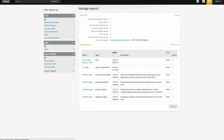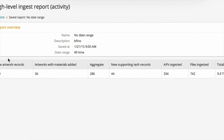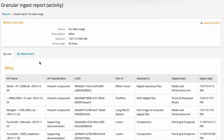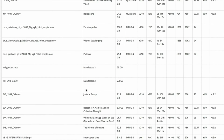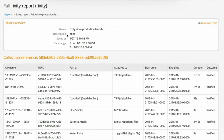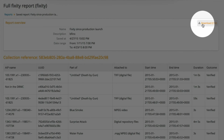Lastly, let's take a look at the reporting functionality that Binder offers. Binder offers both high-level and very low-level or granular reporting of incoming material that has been added to the repository. Reports also cover material that has been downloaded through Binder's user interface, as well as the very detailed file characteristics and the periodic checks on the authenticity of the files in the collection. Aside from being accessed in the browser, these reports can be downloaded as CSV files.